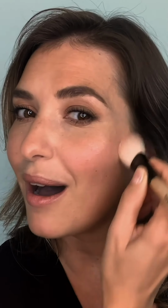So this is perfect just to add a little bit of pop and a little bit of a lit from within glow to the cheek. Again, this is like an intro to shimmer, really for those shimmer beginners, or if you're a little bit hesitant to add shimmer into your routine, this is a perfect place to start. The highlighting powders are going to amp it up a little bit.